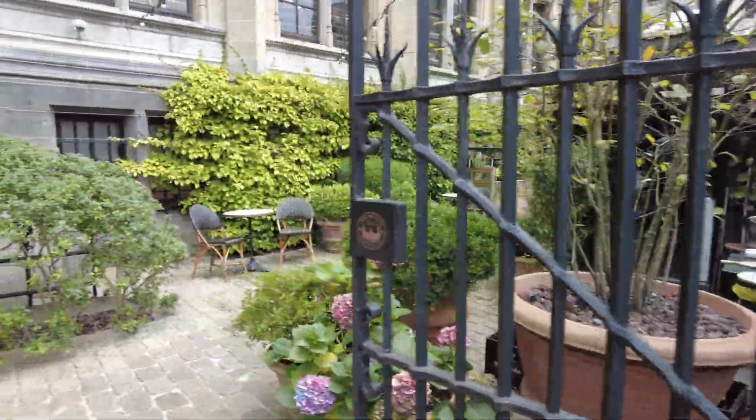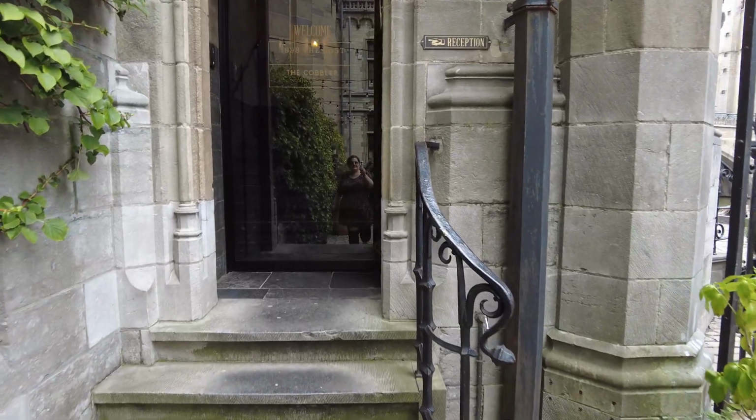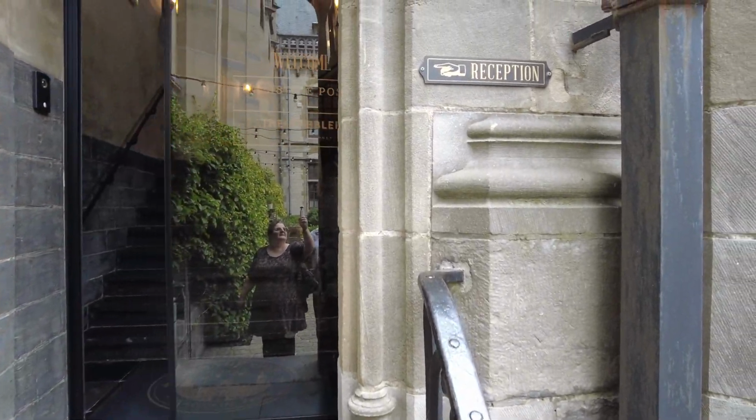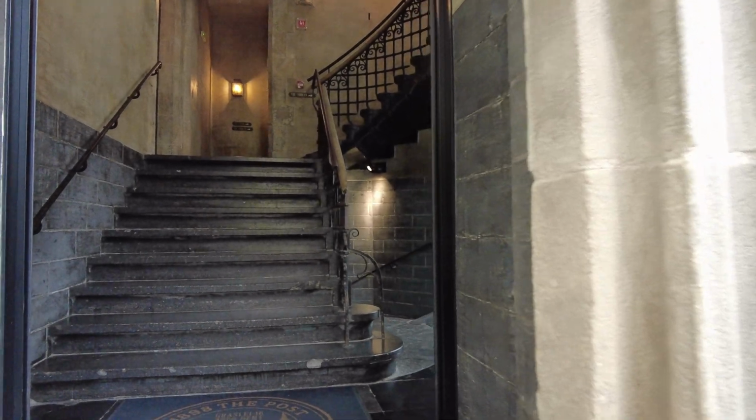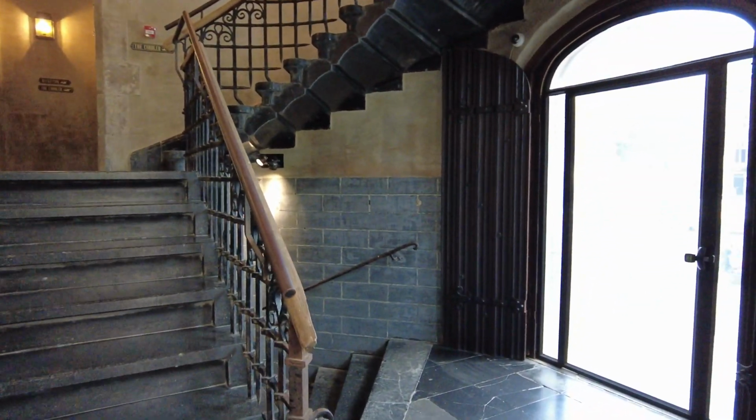You can use your key cards if it's locked at any time. Then the actual entrance and the way to reception is here. It's an absolutely stunning hotel. We've got these lovely stairways.